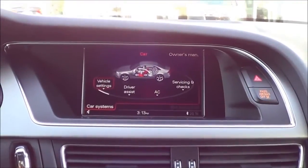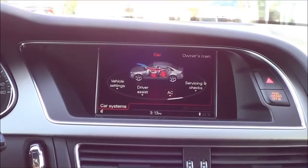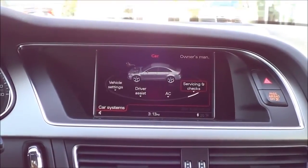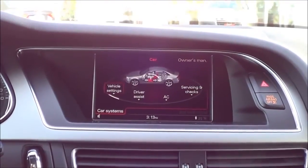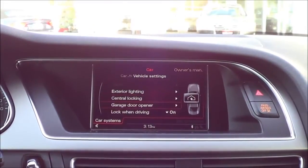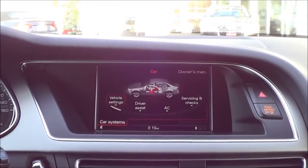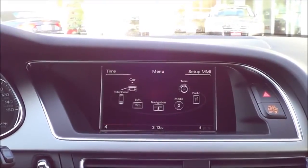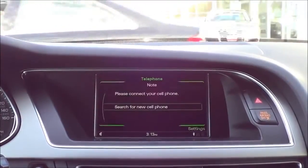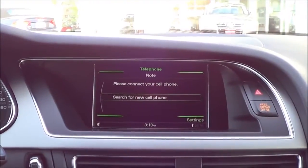And then coming to car systems, you can change your driver assistance settings, AC, servicing and checks, and then vehicle settings like your exterior lighting, central locking, garage door opener, and various amounts of things. Now let's get back to the main menu here. Coming to your telephone, you have Bluetooth phone, hands-free calling.